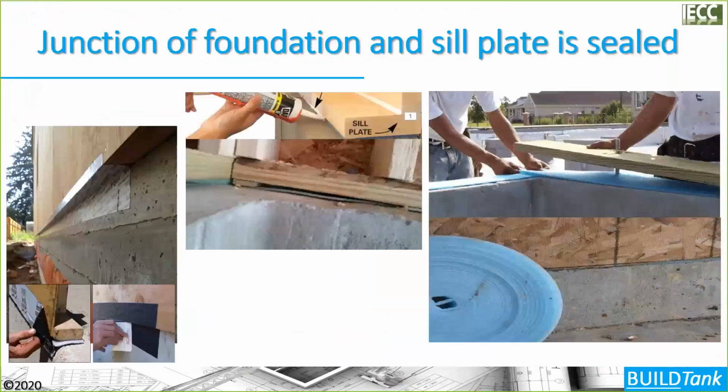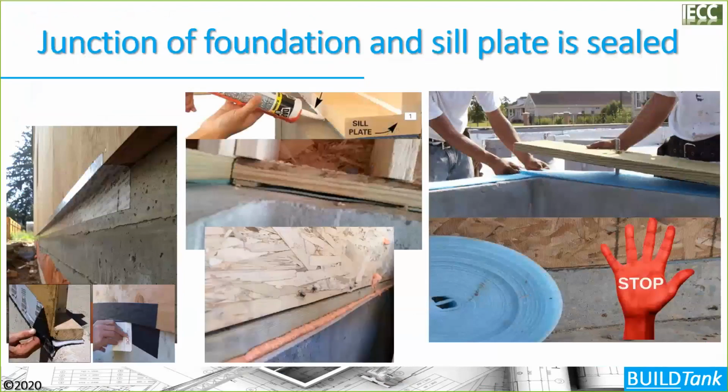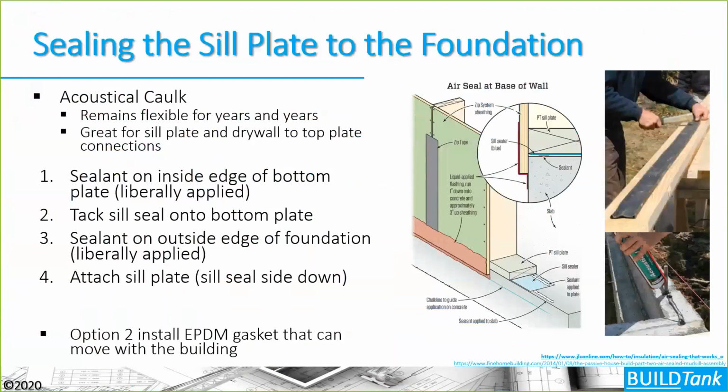The junction of the foundation and sill plate, again, crucial that that's air sealed, that the sill seal isn't your sole mechanism of air sealing. Again, that's mainly a capillary break. You've got to air seal that there and air seal it properly.